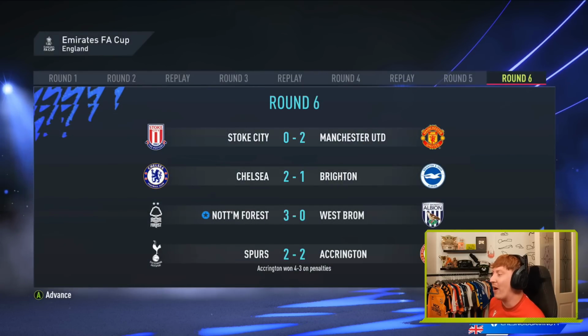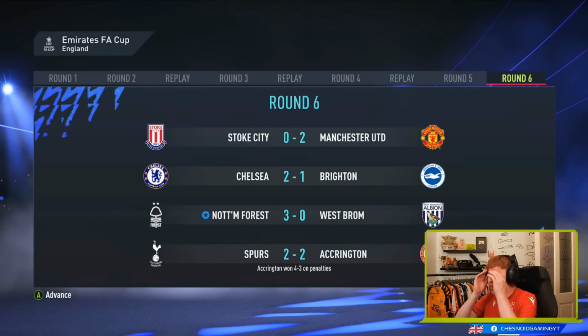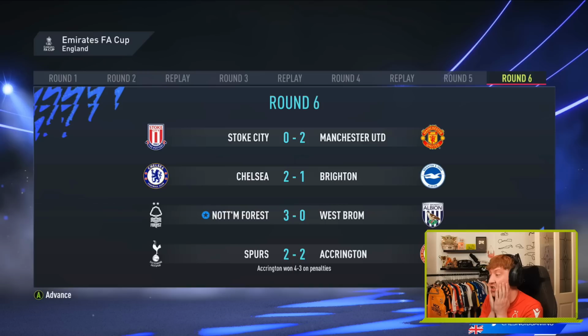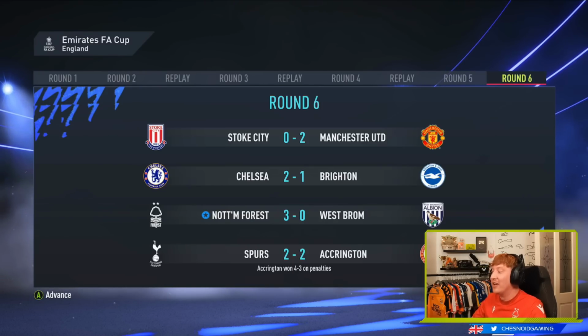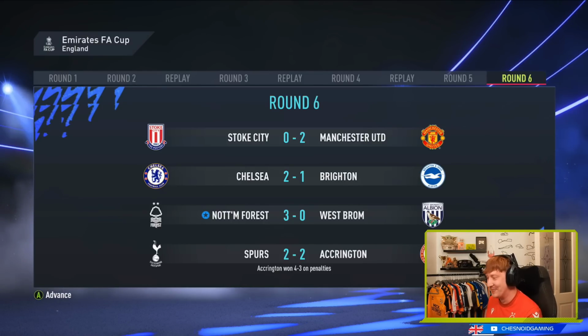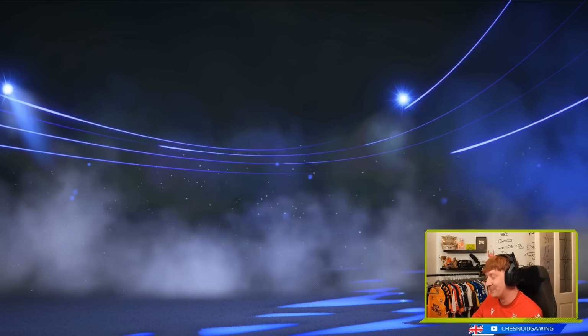Stanley have done outrageous... Oh my God! They are through to the semi-finals! Stoke 0, Manchester United 2, Chelsea 2, Brighton 1, Forest 3, West Brom 0, Spurs 2, Accrington Stanley 2, and they win 4-3 on penalties. Accrington Stanley? Who the fuck are they? We know who they are now.